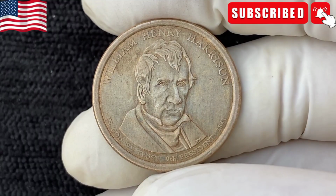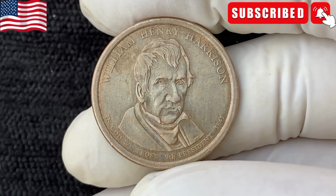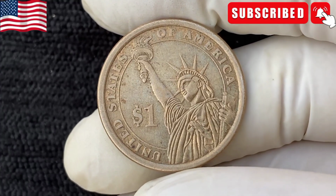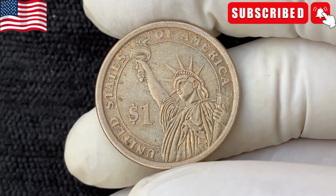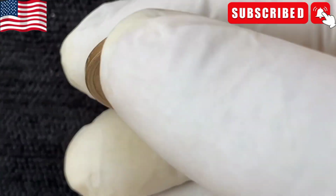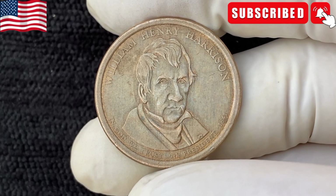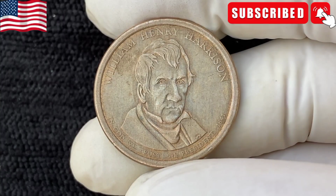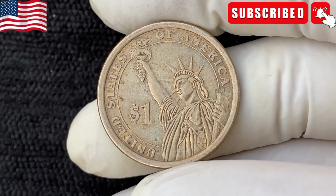Now, let's talk numbers. You might be wondering just how much this particular coin is worth today. Well, the value of the 2009 presidential gold $1 coin is truly impressive. Depending on its condition, it can range in value, but a coin that is in excellent, uncirculated condition could easily fetch $100,000. Yes, that's right, $100,000 for a single coin that originally had a face value of just $1.